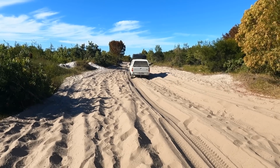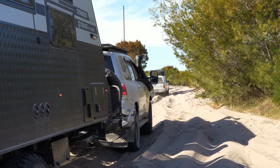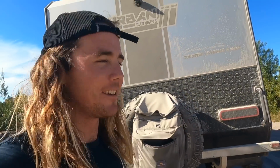Go, you can do it, come on. They were a German couple, really nice people, eh? They were so surprised when we pulled them out. We're 7 ton combined, and they couldn't believe how we're not getting bogged, and they did. So anyway, that was fun, got to use the winch. Everyone knows I love using winches.